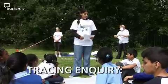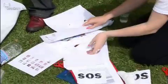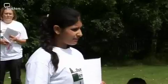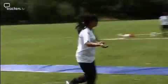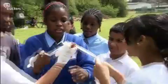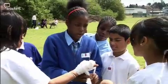In the final activity, the groups learn how to perform a tracing inquiry to reunite families dispersed by a disaster. The activity is to be interrupted by a surprise incursion designed to test the children's new first aid skills. Oh my God, what's happened? Do you guys know what to do with your bandages? Yes. Oh, it stings. Now, why were you leaving them out? To check that the blood's still flowing.